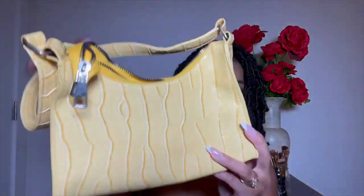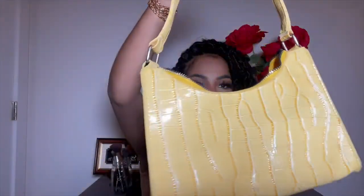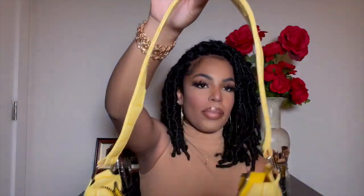And it comes in multiple different colors. I like yellow because I got it in the summertime and yellow is just like a nice summer color. But yeah, so this is the nice bag. I would say this could be an everyday bag, or it can be a going out bag or a nice brunch bag. But yes, this is one of my favorites that I got from Shein.